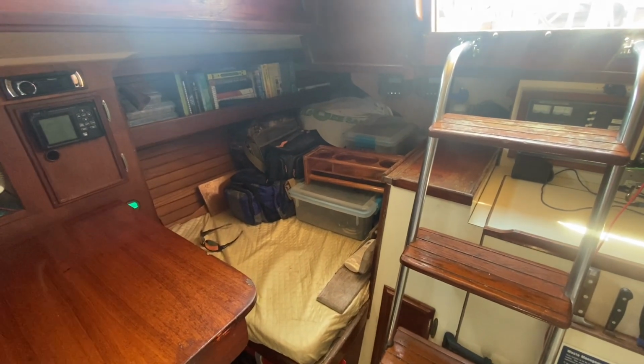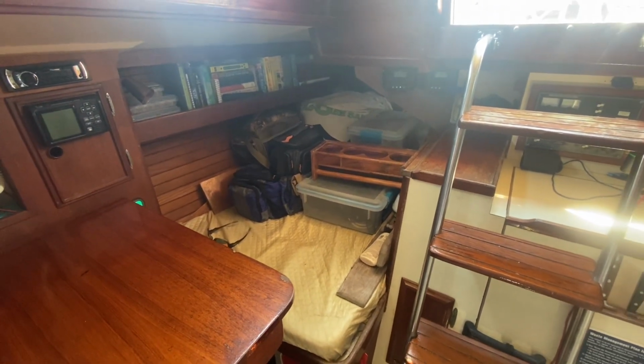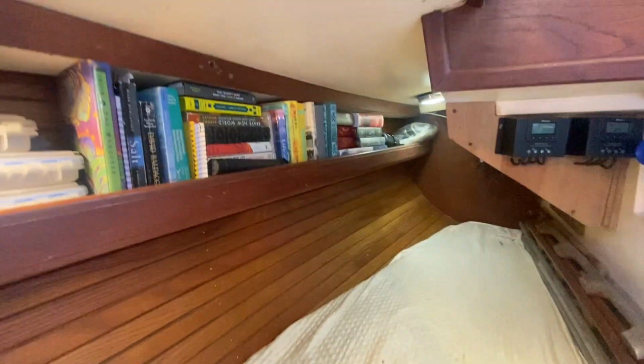Here is the quarter berth, aka the storage garage. Here, let me clean that up for you. There we go. There's the quarter berth in all its glory. We got all the books. It's a nice little sleeping area. The cushion's a little hard for my liking. Sorry, I didn't clear out all the boards.